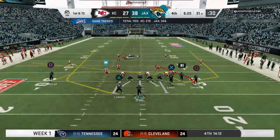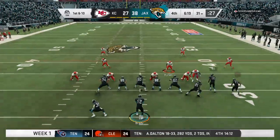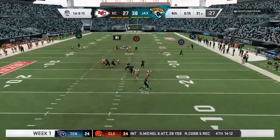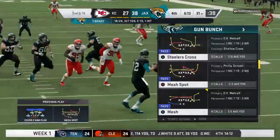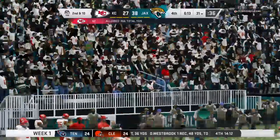Line of scrimmage, the 31 now on 1st and 10. Now Brady to try again after the pick 6. Oh, incomplete. A turnover would have really helped there. Almost intercepted. Instead, it's just 2nd down.